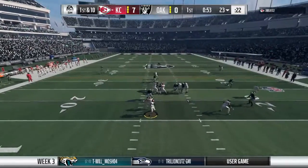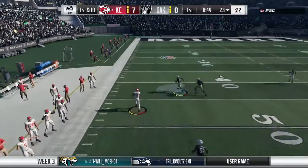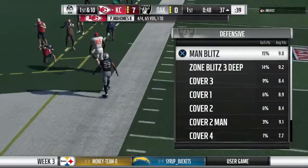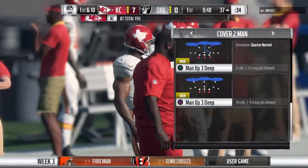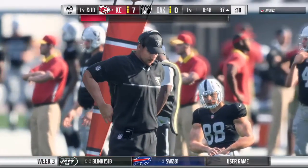Play fake there to Hunt. Now Mahomes. Looking left side, and he's got a man. It's Charles. And he finally goes out of bounds across the opposite 40. A big play there for KC. And even 40 yards.